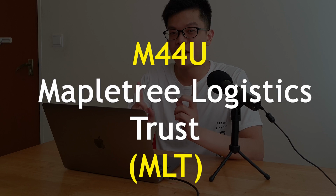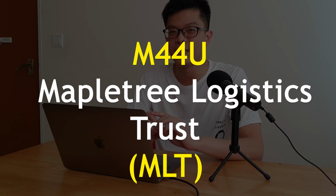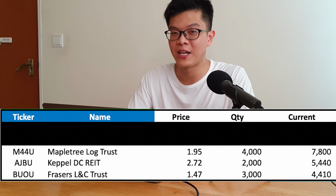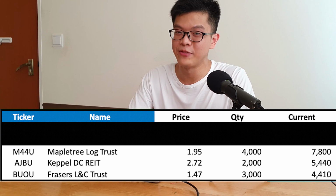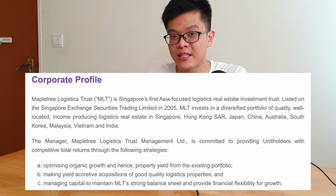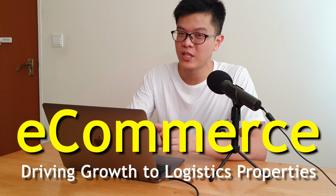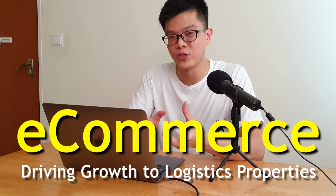Next up in the list, we have stock ticker M44U, Mapletree Logistics Trust, or MLT in short. For MLT, I have 4,000 shares valued at $1.95, and that translates to a value of $7,800 in MLT. Now, MLT owns logistics properties like warehouses and distribution centers located around Singapore and some of it in other countries. If you are a fan of e-commerce, you will know that e-commerce has actually supported growth of logistics warehouses because there is so much demand for logistics warehouse space to store e-commerce inventory.